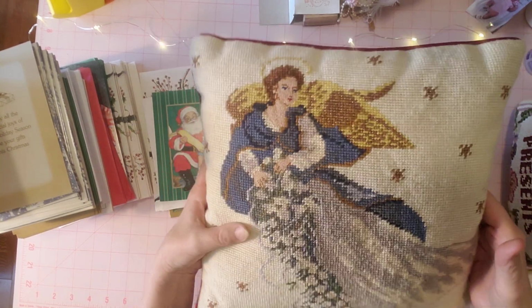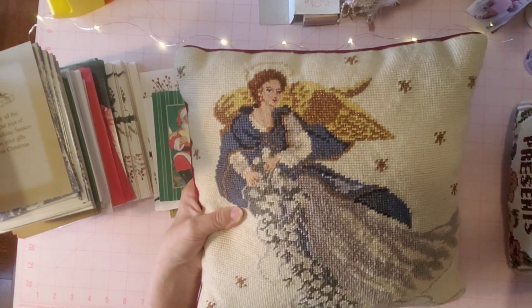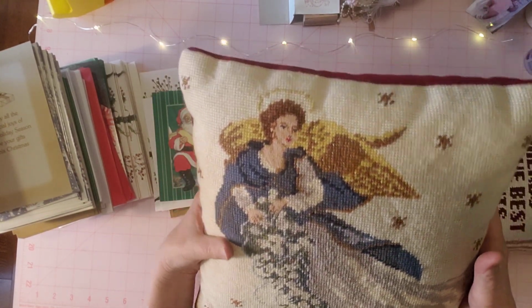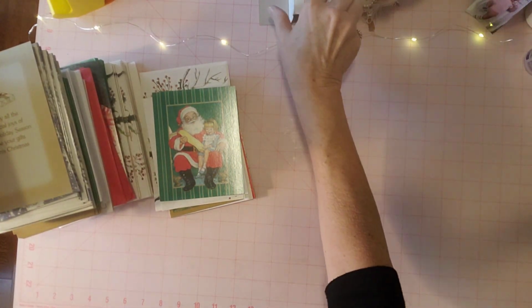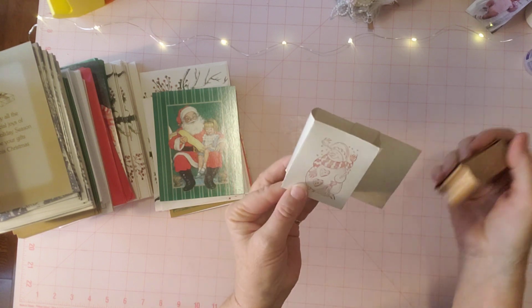These two pillows and the Christmas cards are already in my shop. Because the angel, I guess, doesn't have to be Christmassy. Some people collect angels, you know what I mean? So those are in my shop. A noisy car going by. Maybe you heard that.